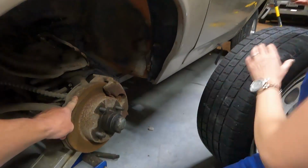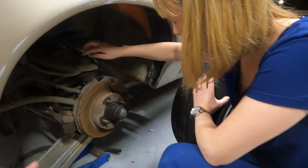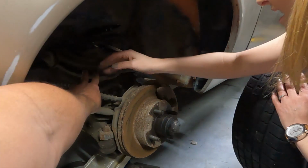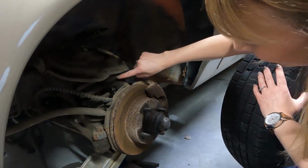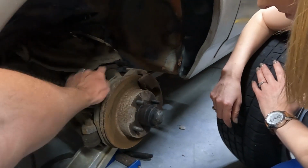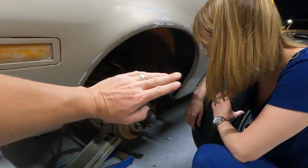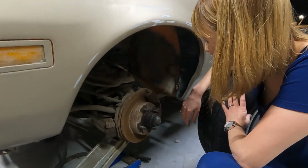This is the brake rotor or disc. This is the brake caliper. That is the upper ball joint. This is the upper control arm. That is the rubber dust seal for the upper ball joint that is blown out. It doesn't mean the ball joint is bad. It just means that the grease is exposed to dust. I mean, it needs to be rebuilt.